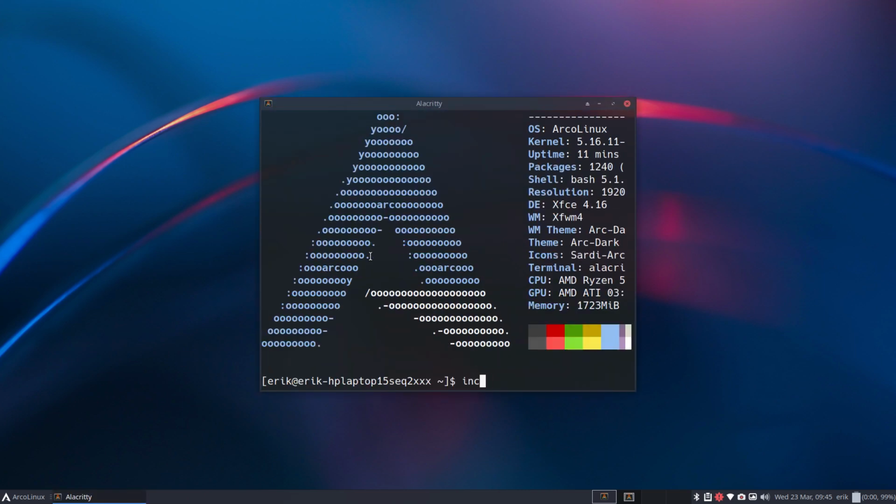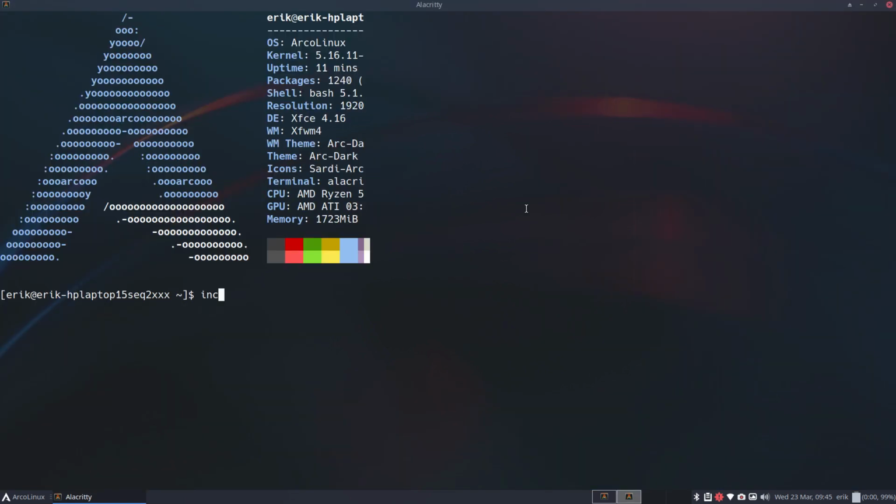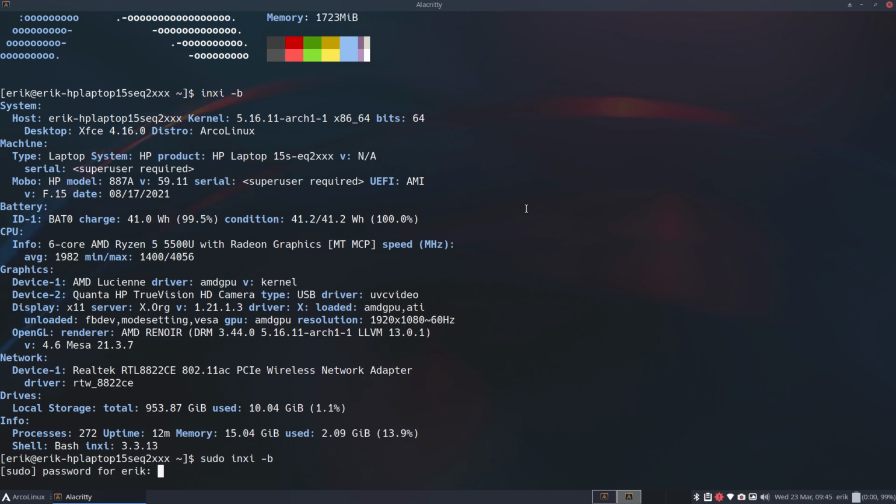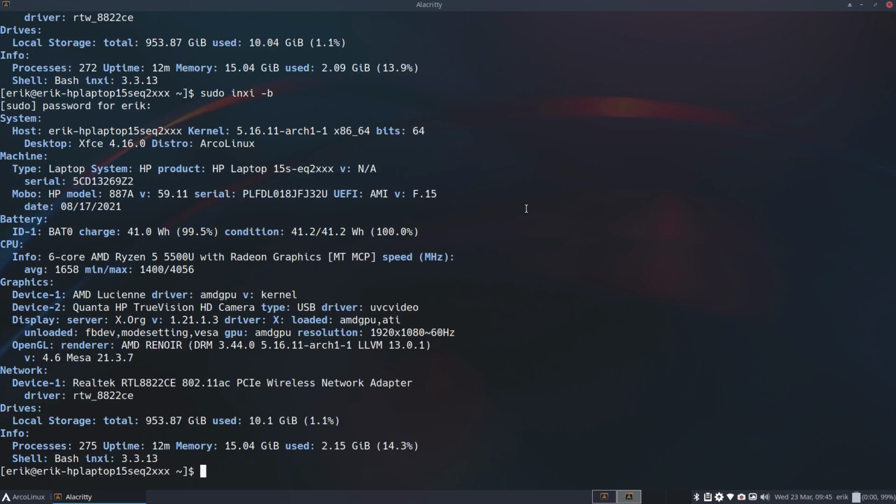Let's make this big. inxi -b gives you some info if you want it. Sometimes it says superuser required and such things. It means literally sudo, so you get access to the rest. What can we learn from things like that? I've called it Eric HP laptop. The kernel is 5.16.11, distro, XFCE, HP laptop 15s-eq2, and then something else.